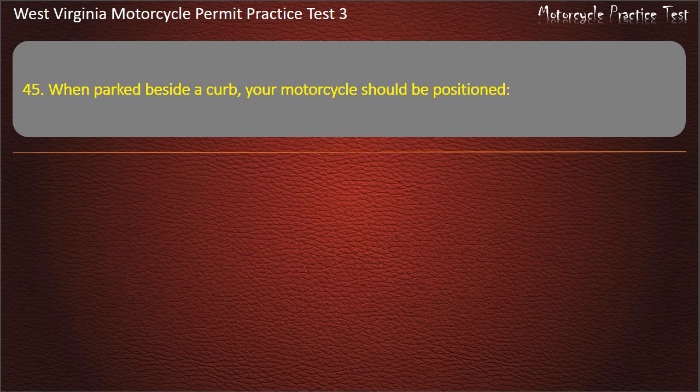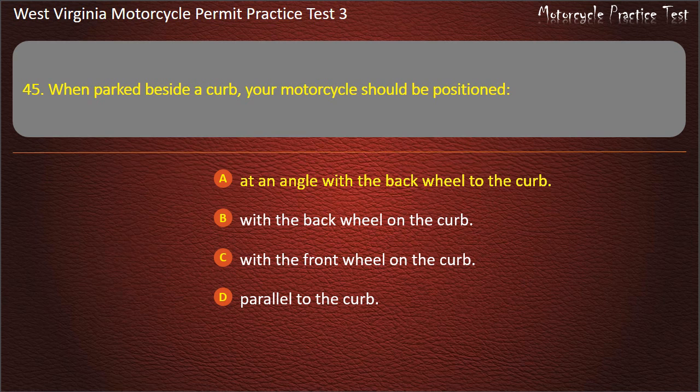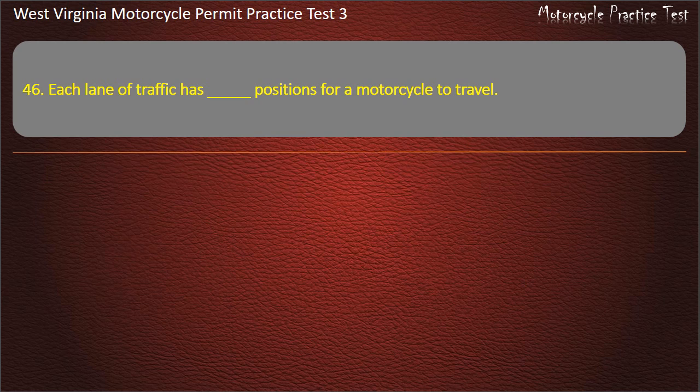Question 45. When parked beside a curb, your motorcycle should be positioned at an angle with the back wheel to the curb. With the back wheel on the curb. With the front wheel on the curb. Parallel to the curb. Answer. At an angle with the back wheel to the curb. Question 46. Each lane of traffic has positions for a motorcycle to travel. 1. 4. 3. 2. Answer. 3.